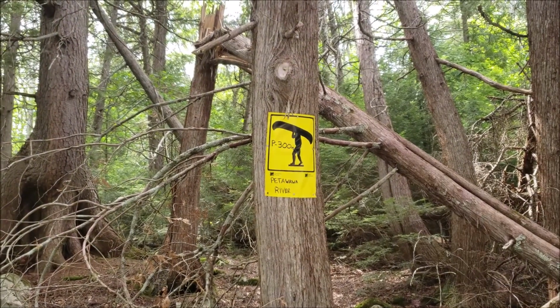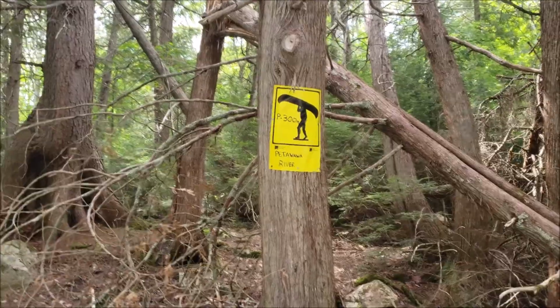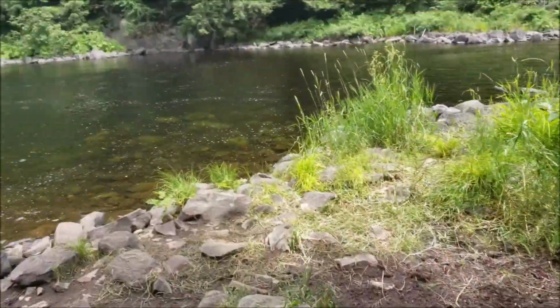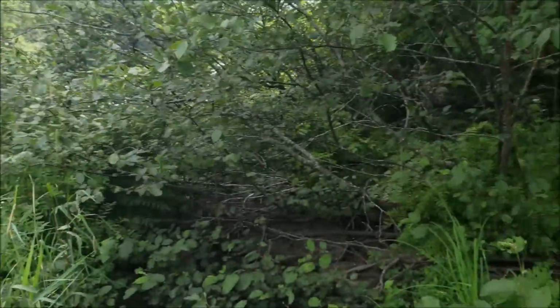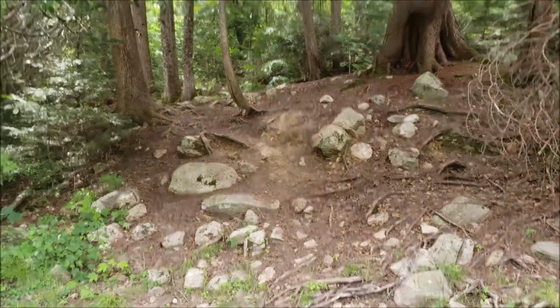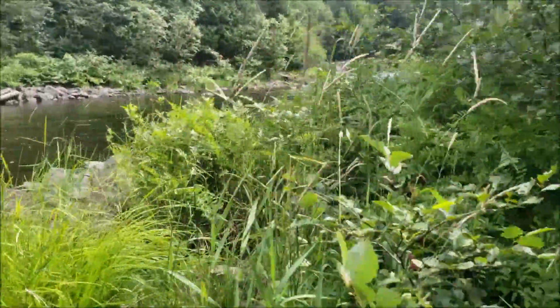All right, here we are at the second portage of the day. Just a little 300 meter portage off the Petawawa River to the Petawawa River. Not too bad of a put-in takeout, a little rocky, I guess. You have that steep little climb here to do. Get out.